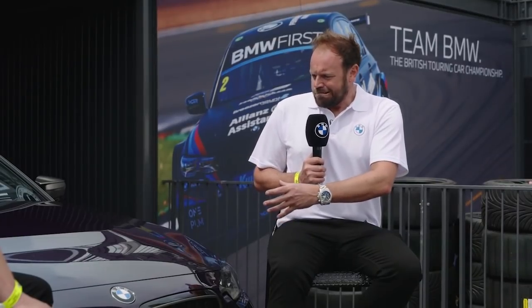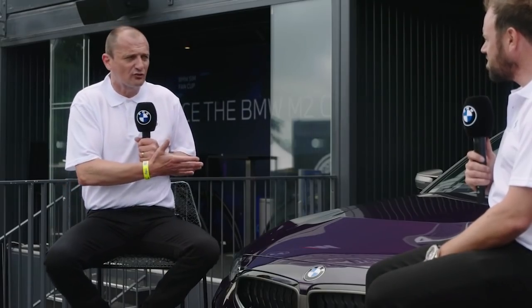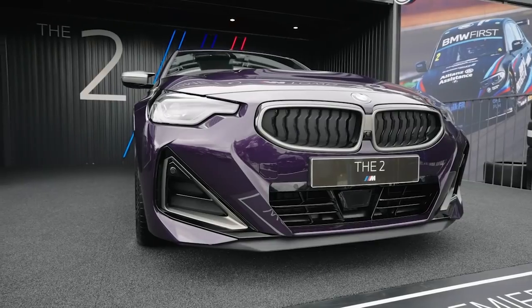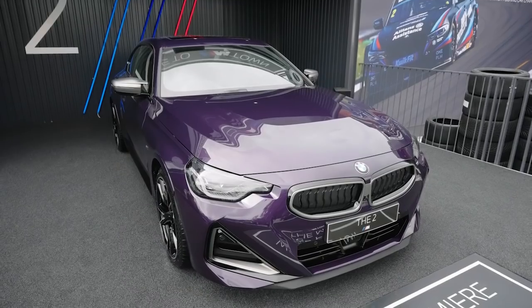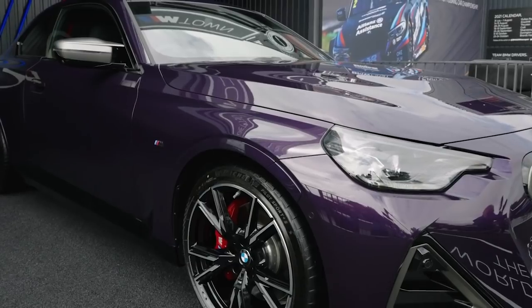The front of the car looks exceptional. I'm looking at kidney grills. I'm thinking Nordschleife race cars of the past BMWs. I'm thinking everything. First aspect you'll see when you approach this car is its wide, broad, sporty stance. It's lower than the predecessor, it's wider than the predecessor, and it really gives the car an imposing presence on the road.